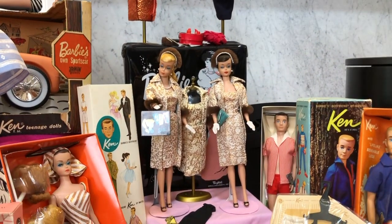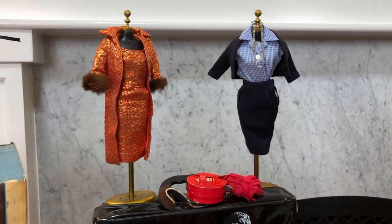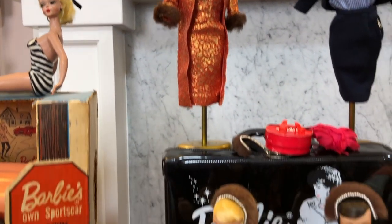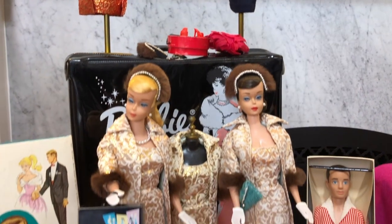It was replaced in 63 with the gold version that was called Golden Elegance or Golden Evening. That's one of my favorite looks for Barbie. And there you can see we have another commuter set, because evidently we love it. We have one for display and one to show.